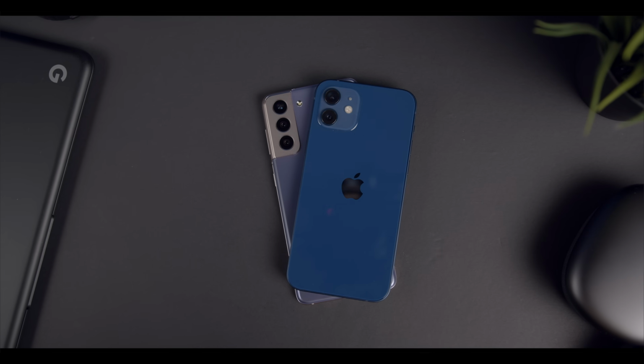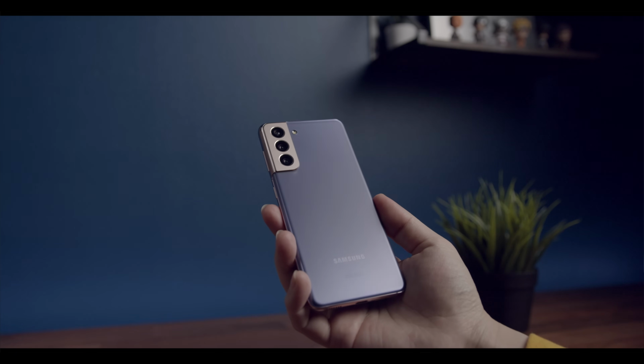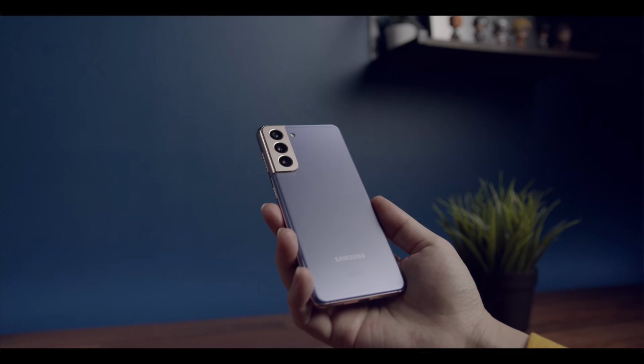To me, when it comes to overall quality and physical design, I have to say the iPhone 12 is the winner here. It's just a better built phone all the way around, but I do give huge kudos to Samsung for being more bold and ambitious with their direction. The S21 is still a fantastically designed phone that deserves a lot of recognition.